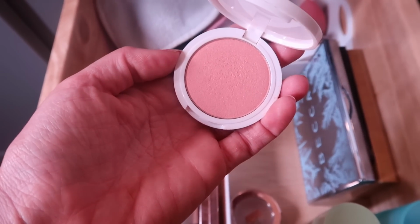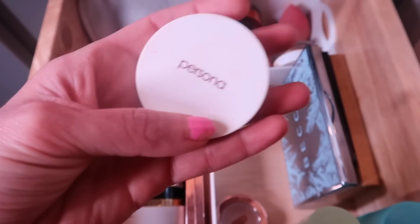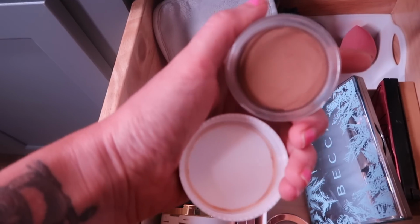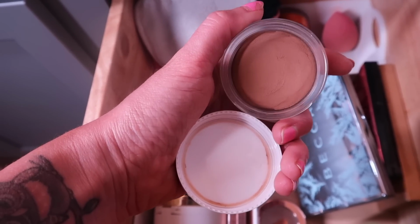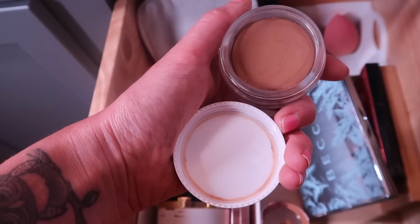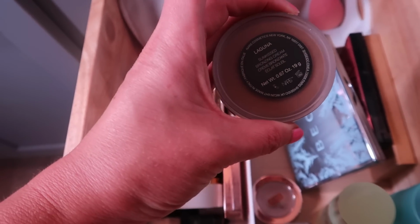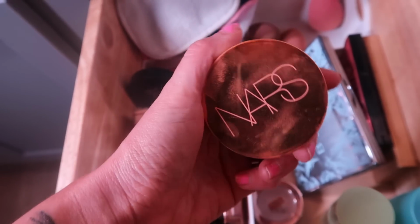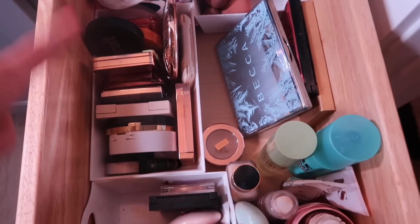So I have my Persona blush in the shade Georgia, which is really beautiful for this time of year, but I have so many blushes. I would like to rotate through some more, especially because I've gotten quite a bit of use on this. Here is the Jaclyn Hill cream bronzer in the shade Toasty. I've actually gotten a ton of use out of this past month or two, so I'm ready to put this back. And then actually I feel like I should keep my NARS Laguna Sunkissed bronzing cream bronzer pulled because this is a really great time of year to reach for this, so I will actually keep this in.